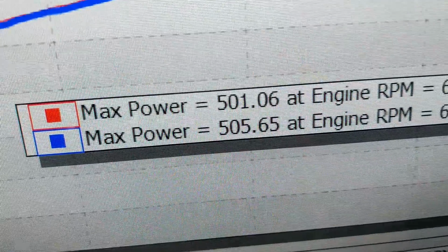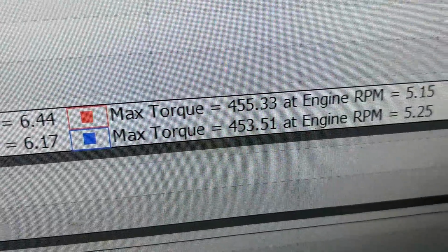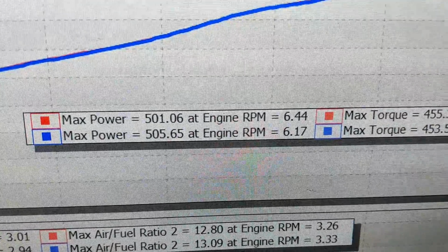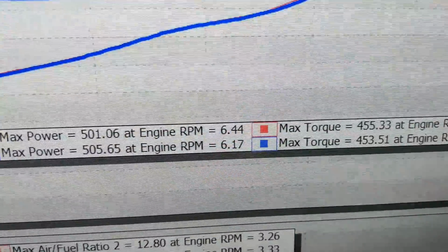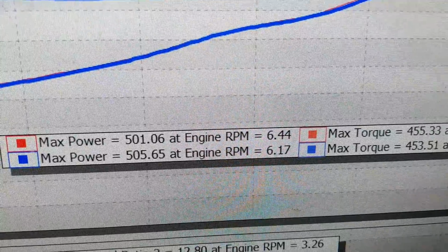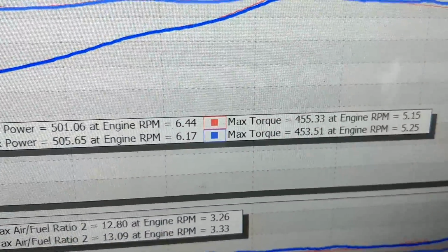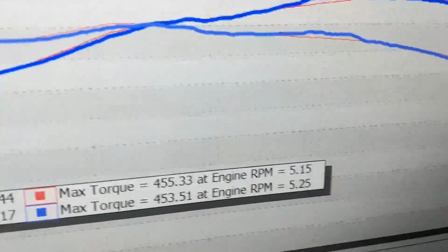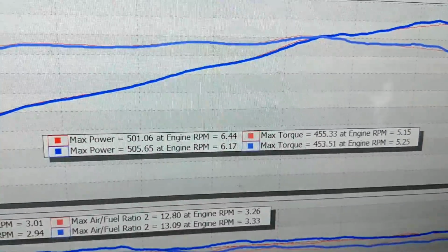So from the last time it was here, it went from 501 to 505, and the torque difference was negligible. So maybe a little bit up top. It's two different days, so it's not exactly a perfect apples to apples comparison, but we do see little areas of gains, and other areas where it looks exactly the same. So we're gonna put some E85 in it and see how she does now.